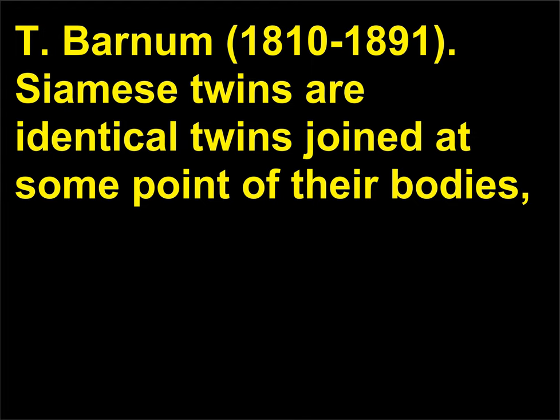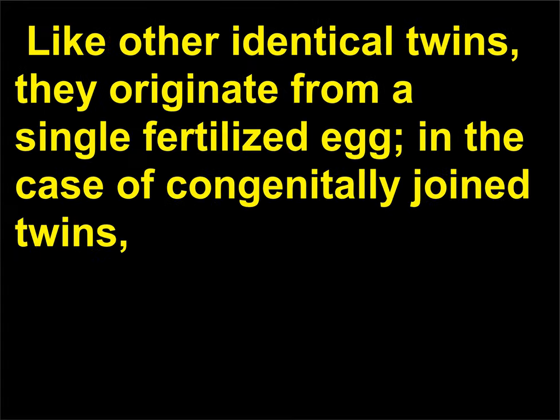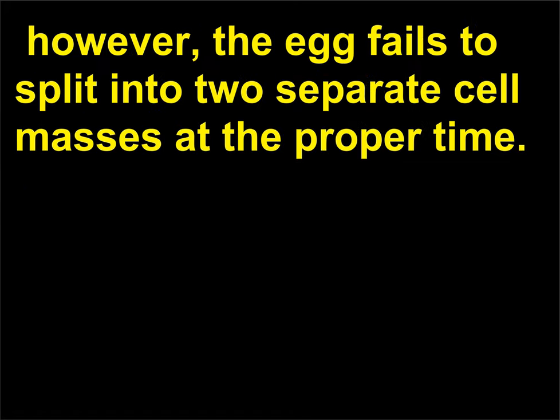1810-1891. Siamese twins are identical twins joined at some point of their bodies, most commonly at the hip, chest, abdomen, buttocks, or head. Like other identical twins, they originate from a single fertilized egg. In the case of congenitally joined twins, however, the egg fails to split into two separate cell masses at the proper time.